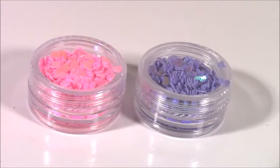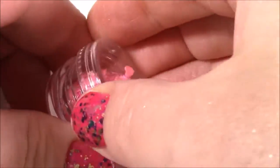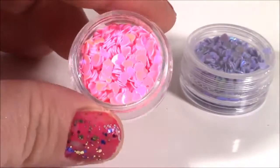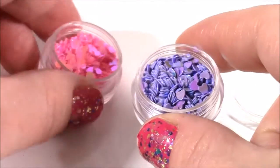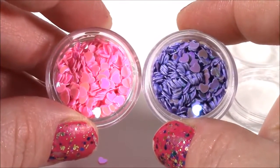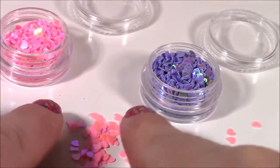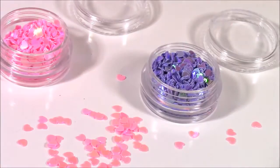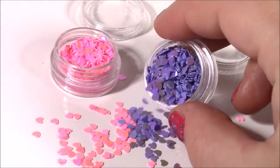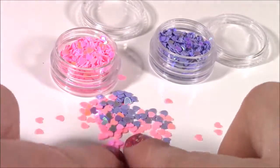Done. We even get 2 jars of nail bling. They look like little hearts, but they are the prettiest pearly colors. We get a pink. Look at those sparkly hearts. And this really pretty iridescent purple. I like both of them. Let me pour out some of these so you can see how they look. Oh, they are so cute. They kind of look like cupcake sprinkles. Kind of hot pink and pearly. And let's try the purple ones. Ooh, those are even cuter. Or you can mix them up.